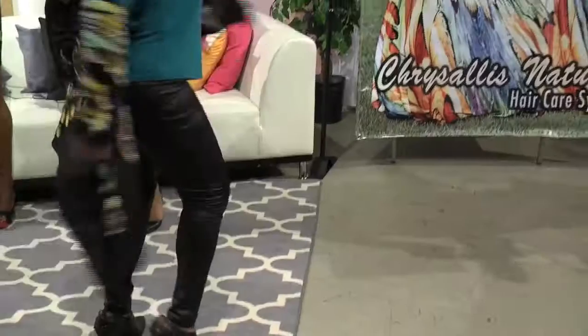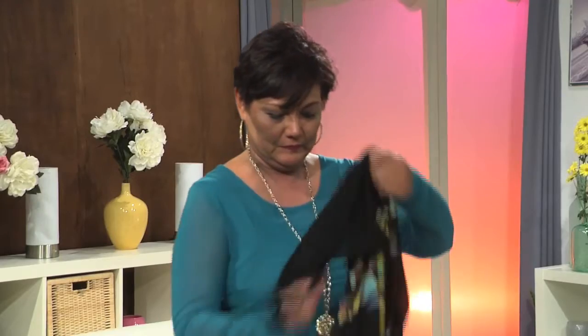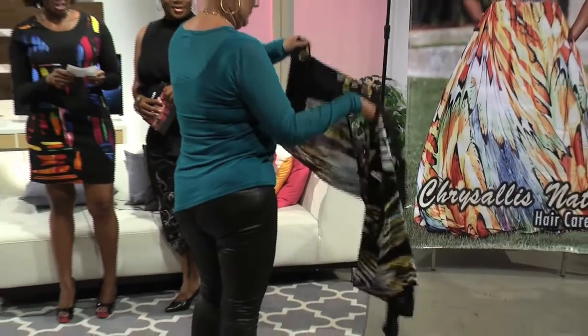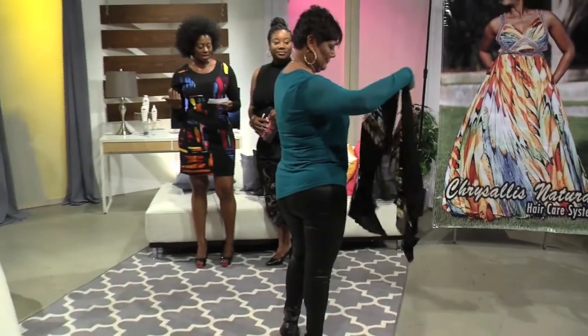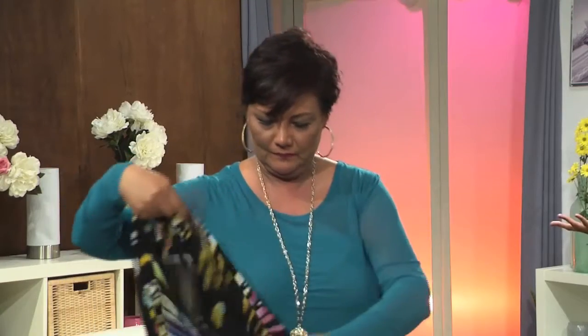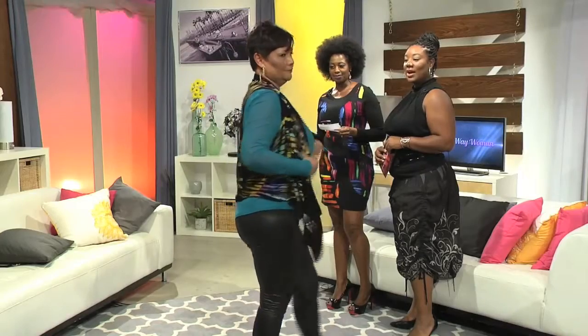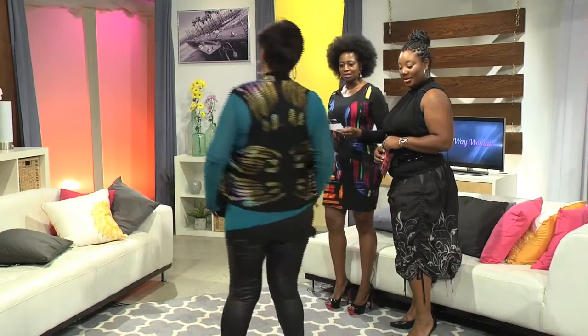Yes. Show them how to adjust this vest and make it. She can wear it long, and she can also wear it short. Wow. Each vest is uniquely created in its own work of art. Okay. And no two pieces are exactly the same. Wow. So these are unique pieces.